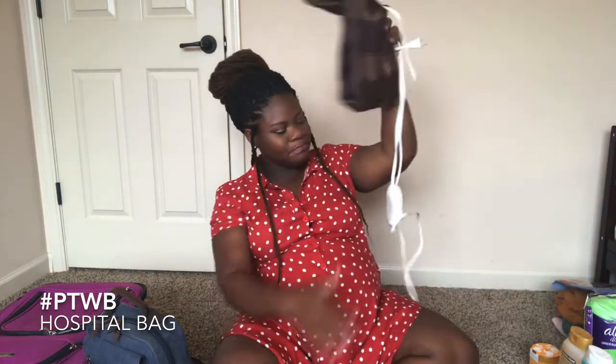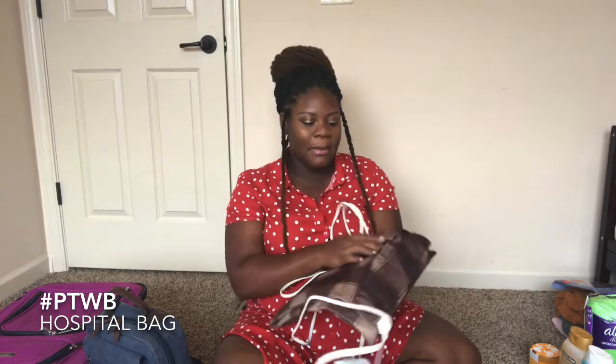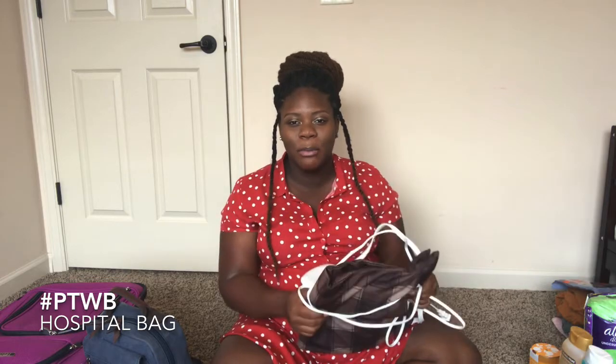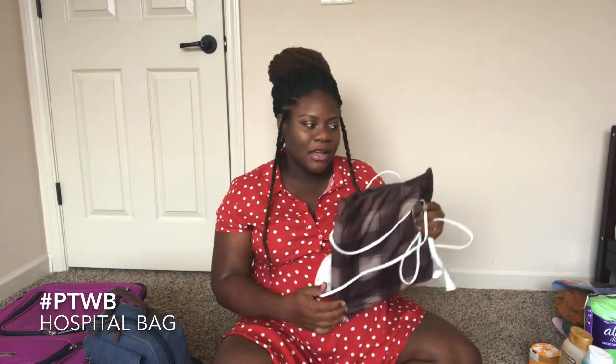But I actually packed a heated blanket, heating pad, I mean. And I just remember after I got the epidural with my son, I just remember being really cold, and I remember like shaking, and they told me that that was normal, but this is just something that I'm bringing to be proactive, because I also remember within a few weeks after my son was born, I started to get really bad muscle spasms from getting the epidural.